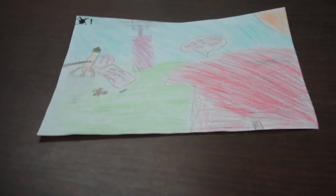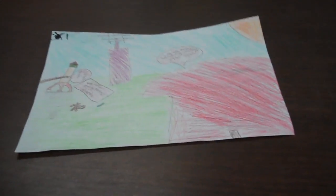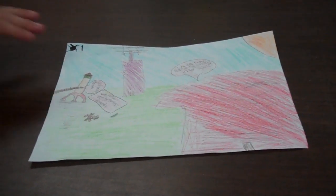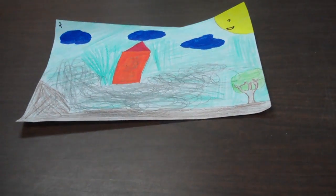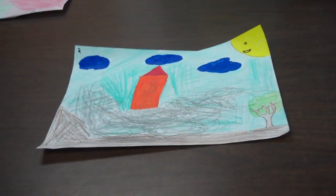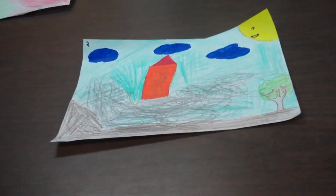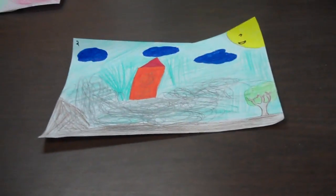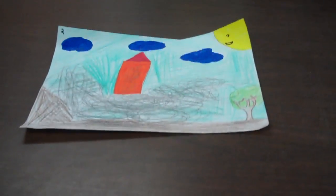We are now sending a monkey into space. Translation: goodbye, monkey friend. This is fun. The monkey is now going into space with a powerful force.